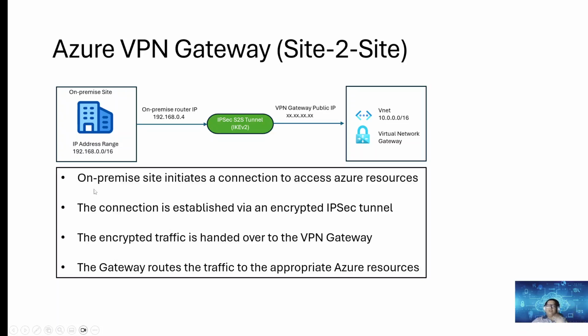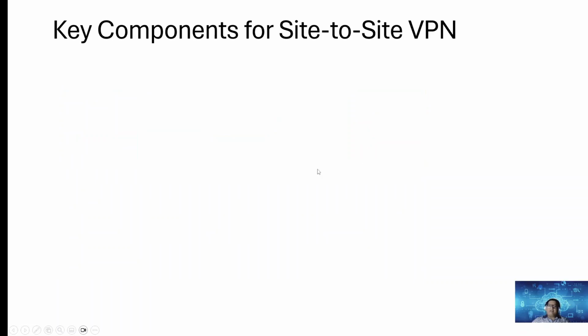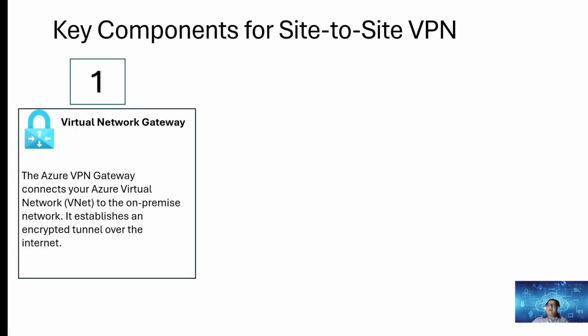So this is how the flow looks. The on-premise site initiates a connection to the Azure resources. The connection is established via an encrypted IPsec tunnel. The encrypted traffic is handed over to the VPN gateway. The gateway routes the traffic to the appropriate Azure resources. The key components in site-to-site VPN are, first, the virtual network gateway. This is the Azure VPN gateway that connects your Azure virtual network to the on-premise network. It establishes an encrypted tunnel over the internet.